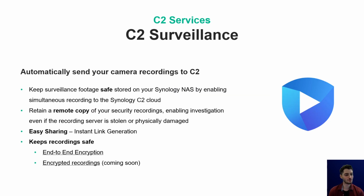Then we move on to C2 surveillance. So surveillance on Synology can be done using the free application called Surveillance Station. Recently, we launched a new version of Surveillance Station, version 9.0, which includes a new feature called dual recording. This allows you to save videos simultaneously in two locations that can be different, providing an extra layer of security and flexibility.